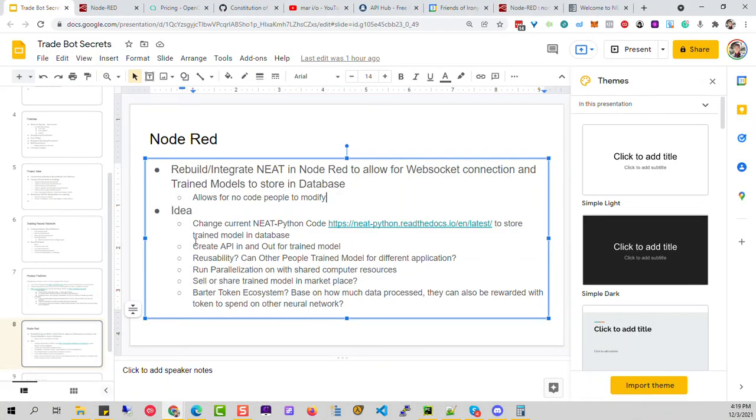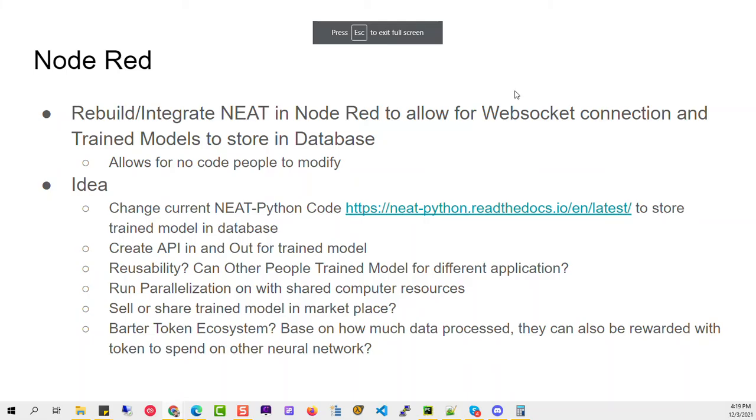Moving on. Where are we? All right, so the idea. We're going to either try to rebuild NEAT or integrate NEAT into Node-RED to allow for WebSocket connections. We're going to train the models to be stored in the database, and that'll allow for code. We talked about that. The idea is to change the current NEAT Python code, which I showed you already. Repeating myself, create the API for in and out to train the model, and make it reusable, so that other people can train the model for different applications.